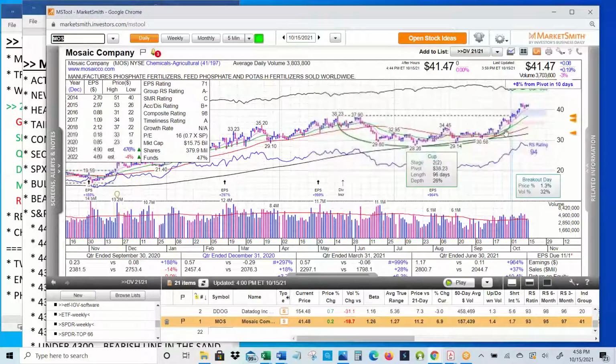And finally, Mosaic, agricultural companies strong, which is typical when energy is strong, broke out of this nice cup base, consolidating over the last 5 days, and that's your 21 over 21 list.